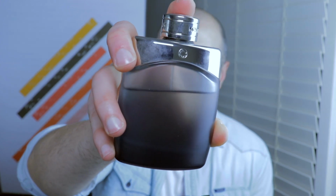It is the Legend. I've got to read this because it says edition spéciale. I think 2014 is this one, because it's got a bit of lime and woods and stuff in there, because they came out with special editions of this one. I think in 2012 and 2014 as well, and some other years.